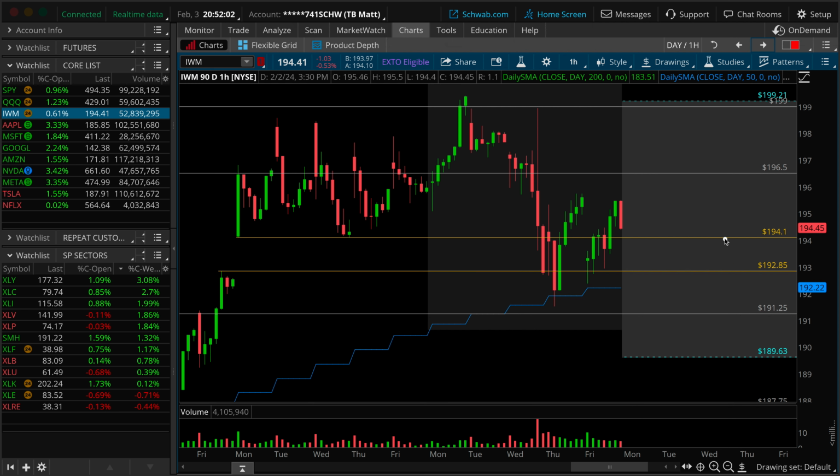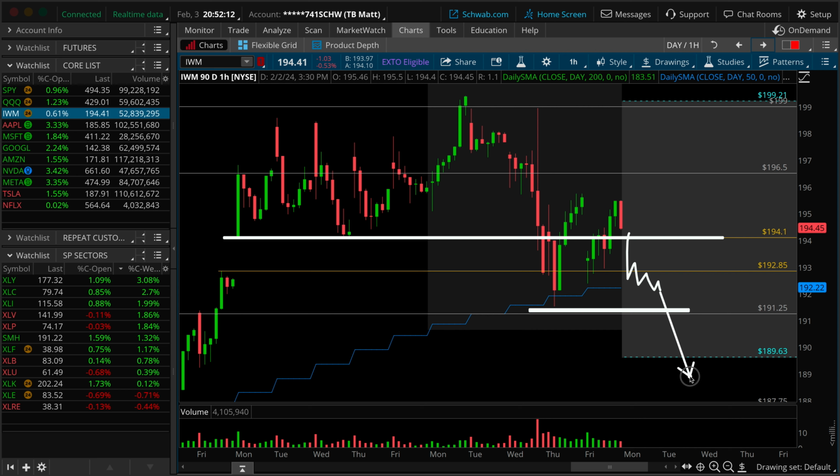Any price acceptance underneath 194.10, I think things get pretty shaky to the downside. You could look for equal low breakdowns. If you're trying to trade this and not just use it as a broad market indication, it would be underneath 191.25, the low of the FOMC day.